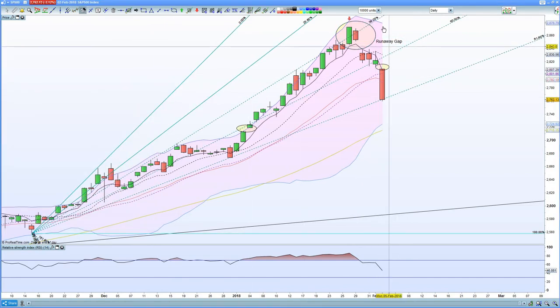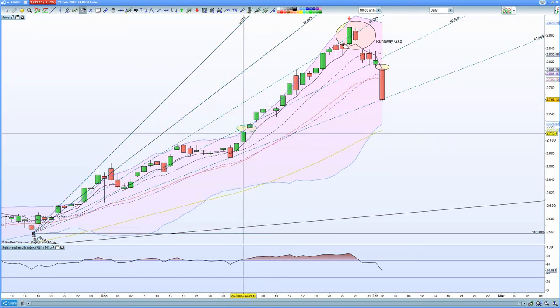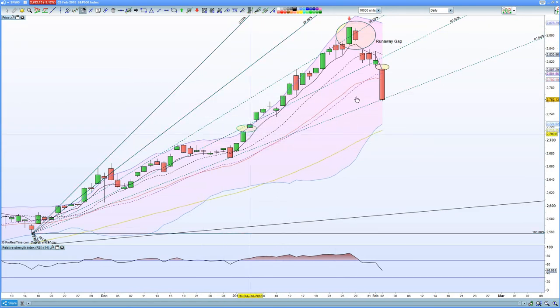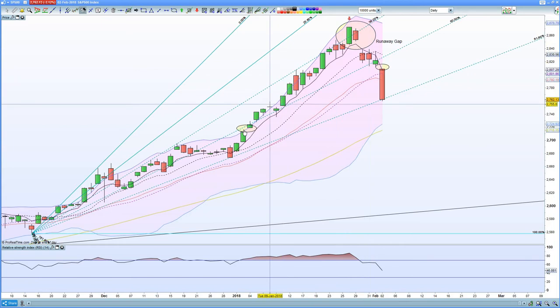Now, why am I calling this a runaway gap and not an exhaustion gap? Because exhaustion gaps will always occur in the final moments of an up or a downtrend. So for example, here we could possibly call this an exhaustion gap, but I wouldn't, because the move from it was still quite considerably higher from that point. But nevertheless, runaway gaps are established after we've had a major move and a sell-off occur.